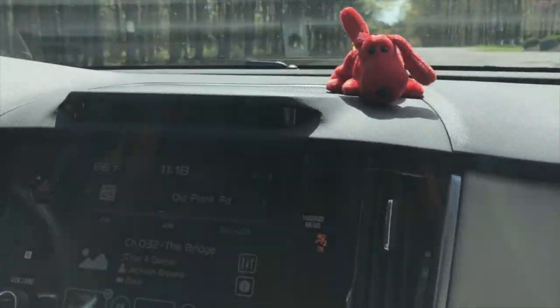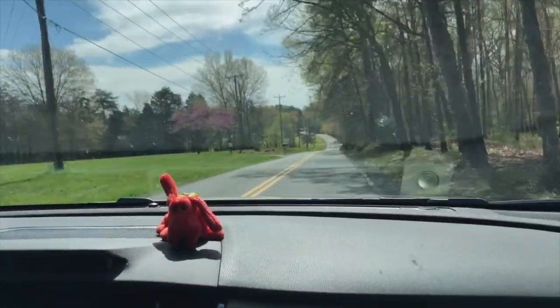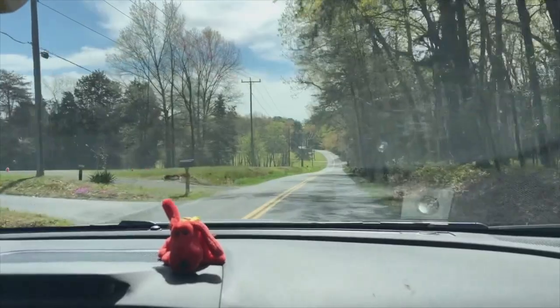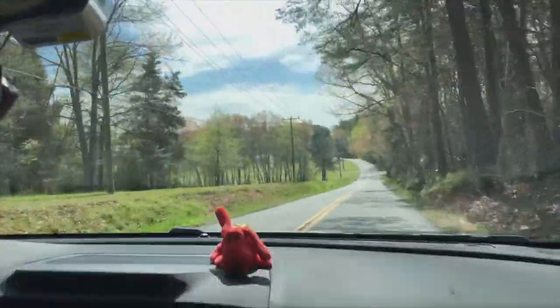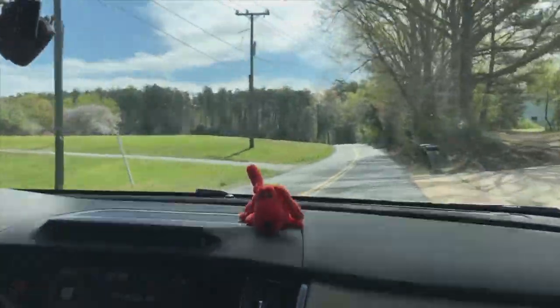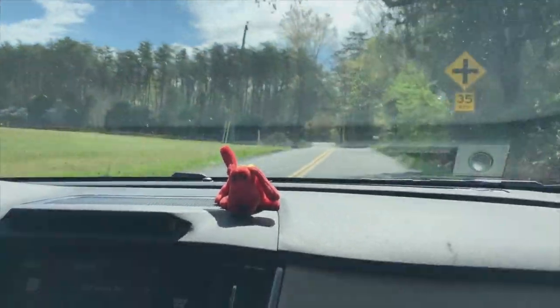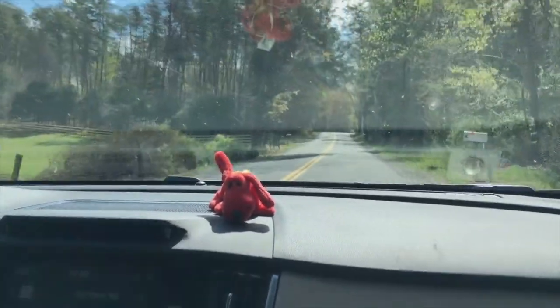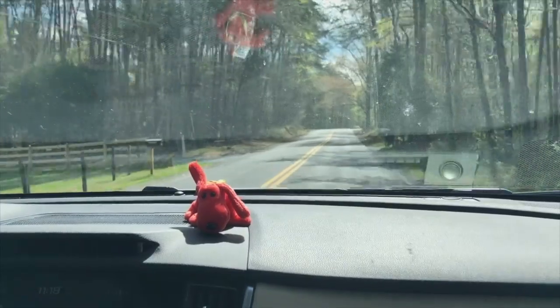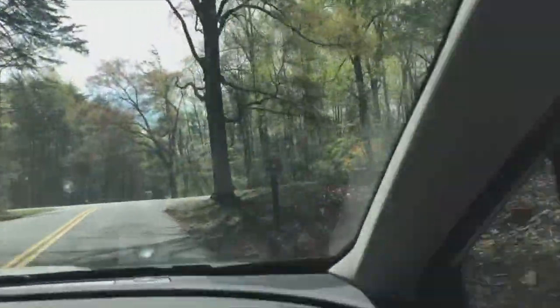We are on Plank Road. See, it's Old Plank Road. And we are fixing to turn into the Chancellorsville Battlefield. But that said, this whole area is considered the Chancellorsville Battlefield. Many battles took place in this area, and I'm actually going to get out and show you a couple of placards and some cannons that they have sitting in our battlefield. Here we go, battlefield tour.